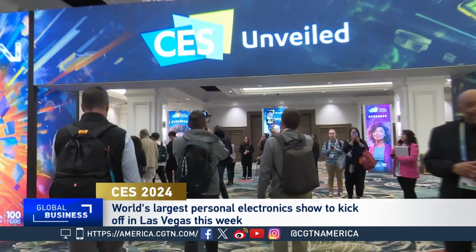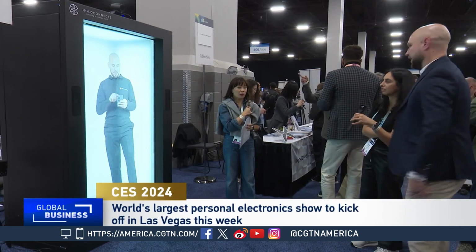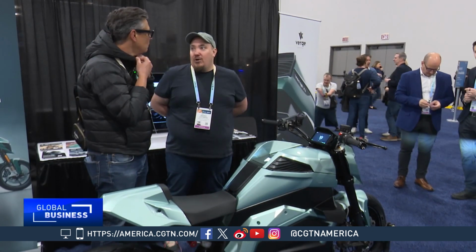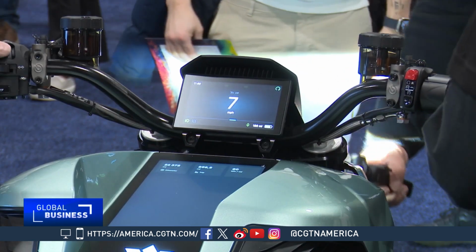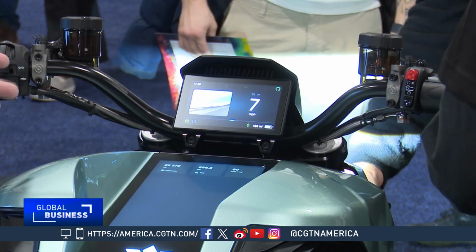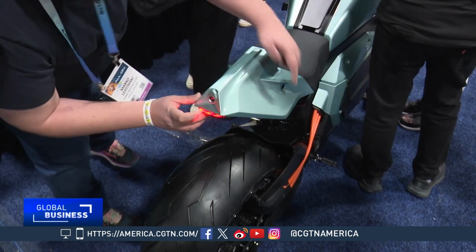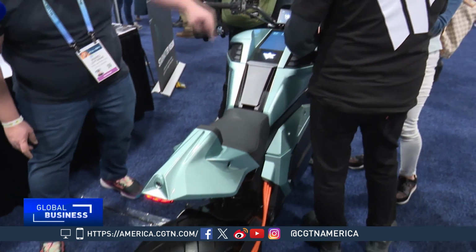At CES Unveiled, tech companies provide a glimpse of new products vying to shake up the market. The showcase floor is filled with everything from holographic portals to electric motorcycles that can go from 0 to 60 miles per hour in 2.5 seconds. If you change lanes, it will automatically show you the video feed from the cameras, because this new model comes with 6 cameras that provide 360-degree view in a motorcycle for the first time. With great power comes great responsibility, and that's why we wanted to make our motorcycles the safest in the industry.